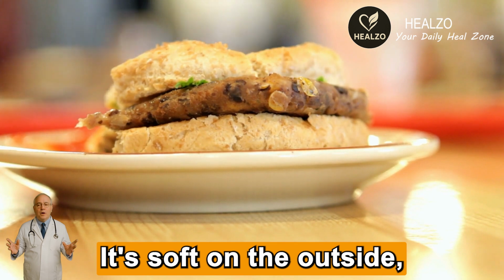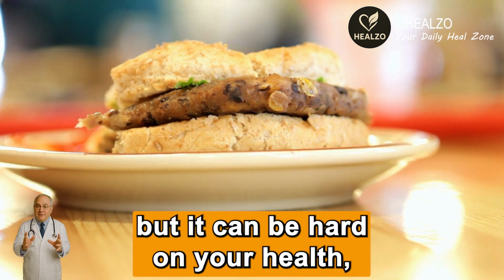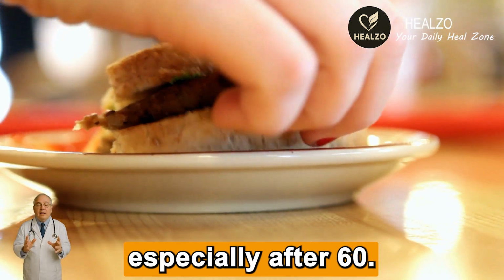It's soft on the outside, but it can be hard on your health, especially after 60.